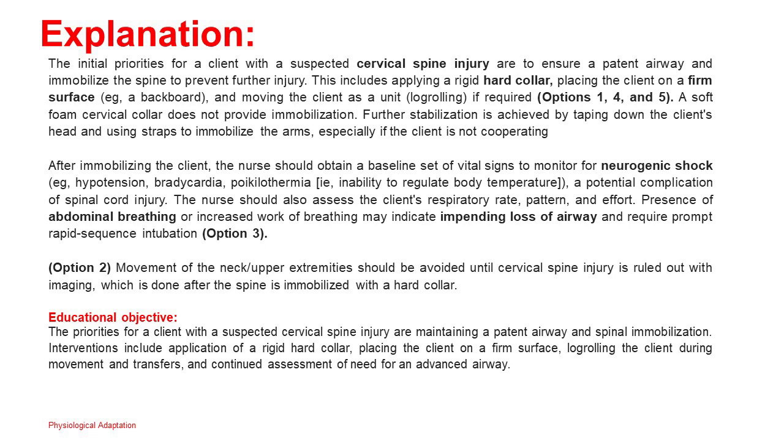Further stabilization is achieved by taping down the client's head and using straps to immobilize the arms, especially if the client is not cooperating. After immobilizing the client, the nurse should obtain a baseline set of vital signs to monitor for neurogenic shock, e.g., hypotension, bradycardia, poikilothermia, i.e., inability to regulate body temperature. A potential complication of spinal cord injury.